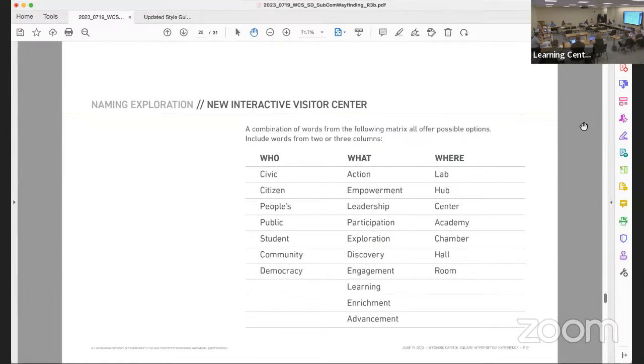So just to be clear, we are dropping visitor center completely by doing this. This would be a replacement of that. Yeah. The idea behind that is that visitor center implies the docent concept where you'd go to start your visit, versus this is really an extension of the student learning center and it's an interactive experience. So knowing that we're going to put it on signs, some of those middle words get pretty long.